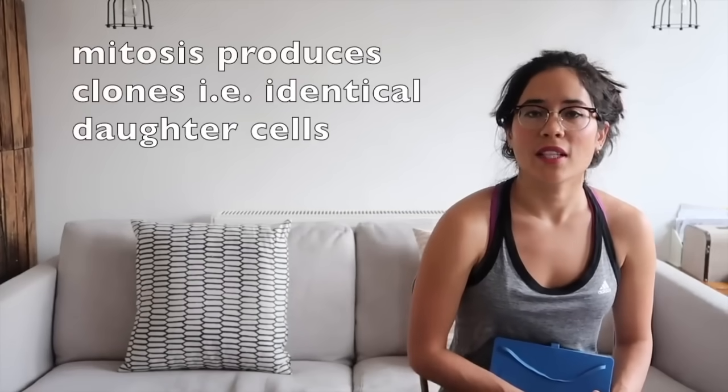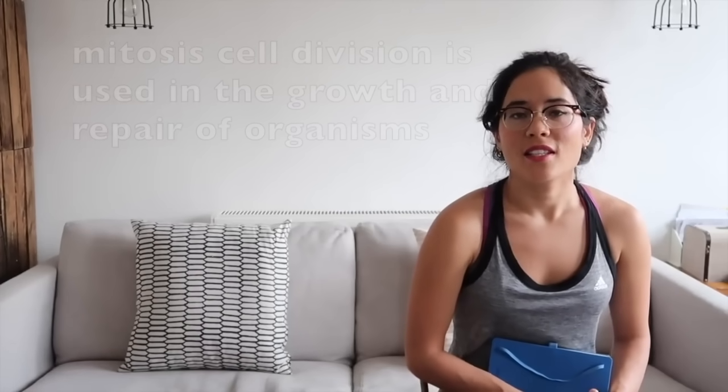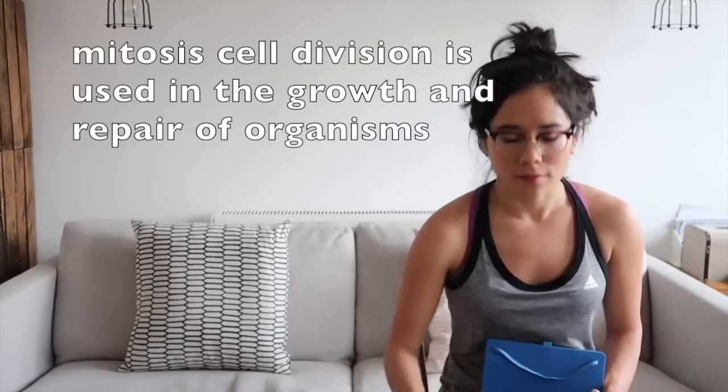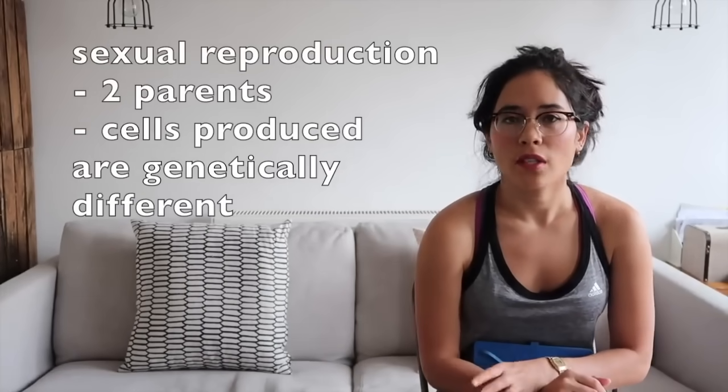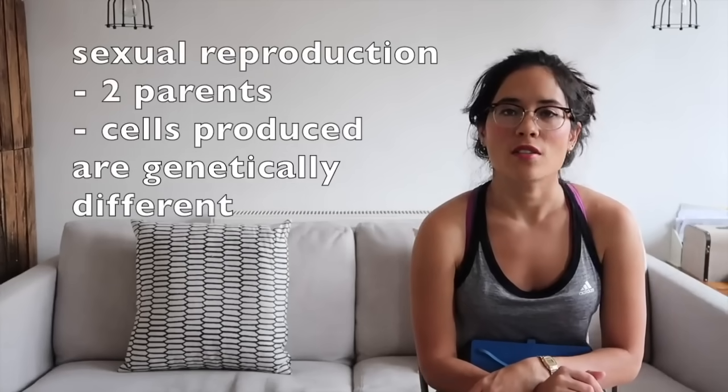Mitosis is the type of cell division which produces clones, so identical daughter cells, and these are needed in the growth and repair of organisms. Let's quickly compare sexual and asexual reproduction. Remember, sexual reproduction needs two parents, like a male and a female, and it produces organisms which have genetic variation. So that means that your brother will be different from your sister.